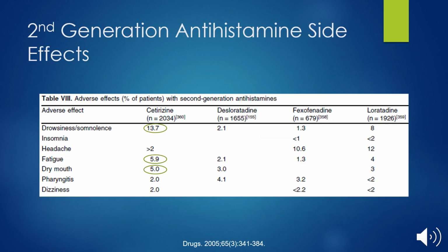This slide is just pointing out a unique factor within the second generation antihistamine class, comparing adverse effects with cetirizine, desloratadine, fexofenadine, and loratadine. Basically pointing out here on the slide, I just want to show you that Zyrtec or cetirizine out of the second generation class has been shown to have more drowsiness or somnolence, more fatigue, and dry mouth when compared to all the other ones. So although it is a second generation, you can almost consider it like a generation 1.5, because it's not quite generation 1 where it's got a lot of drowsiness and sedation or anticholinergic effects, but it does have more than the other second generation antihistamines. So keep that in mind.